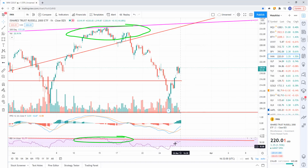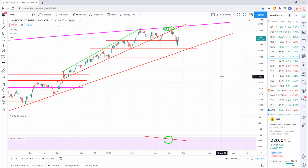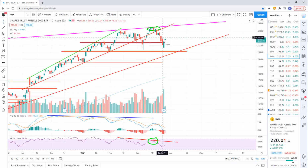And I don't see that. All I see is a counter trend bounce, and then we're likely going to continue the downtrend. Doesn't have to happen, but in the chart as of right now, that's what I see. I see just a counter trend bounce, and we're likely going to move lower.